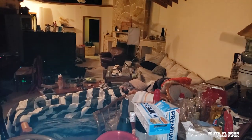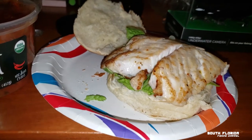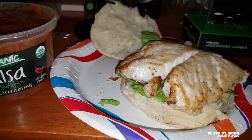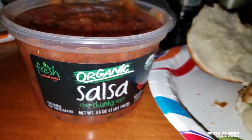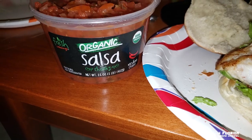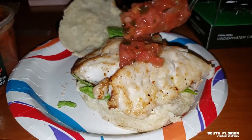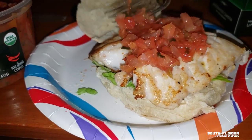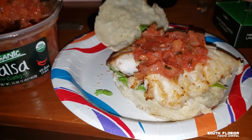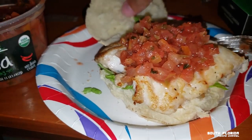It's time to wake up. Mutton snapper on a Kaiser roll and lettuce and some organic salsa. I'm gonna put the salsa on top. That's gonna be dopey dope. Maybe one more scoop for good luck. Holy cow. All right, there we go.